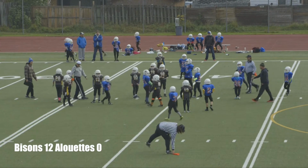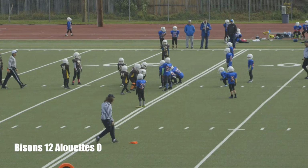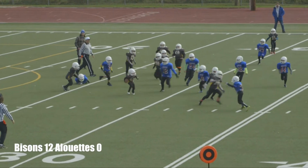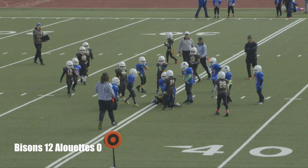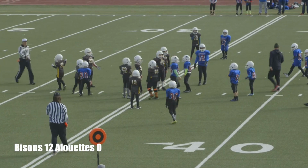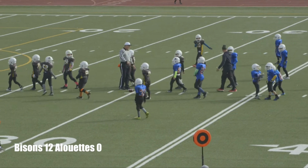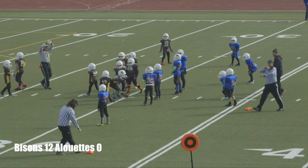Another flag. And another flag. Disher's going to have a keeper. Good pressure, but he's able to get around him. What a cut. Elects to try and go up the middle instead of the outside. So it looks like another flag on the play. And it will be against the offense once again. And another flag.